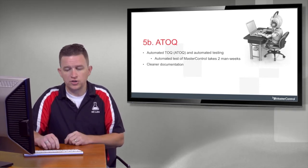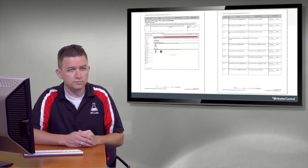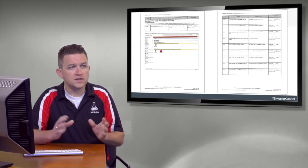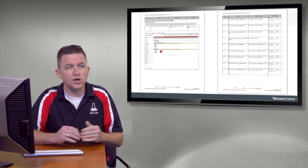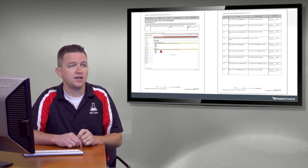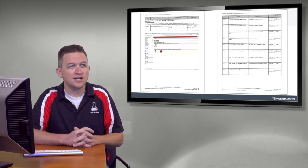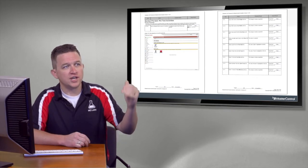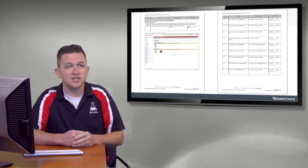It results in cleaner documentation, and I'm going to show an example here. This is an example of an ATOQ report. As you can see, it's very clean. There's no handwriting in here, no line throughs, initial and date. There's no smudges, no coffee stains on the paper. This is all electronic. What you'll get is screenshots right in line with the test scripts.